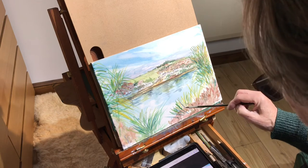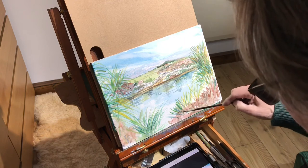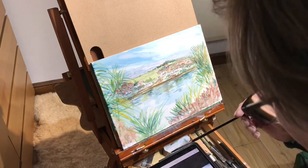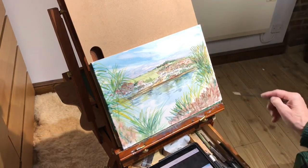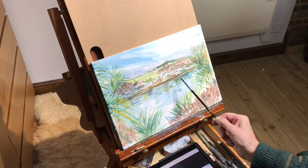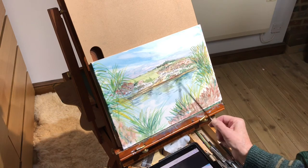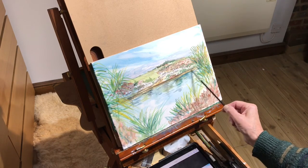Was going to put that building in the foreground, but I don't think it adds anything by being there. So I think we'll just forget that. And some of these, I could perhaps put a bit more of my reflection in there. And over here.